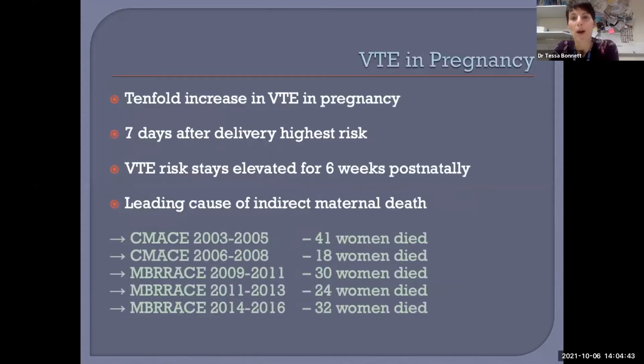So why is it important for us to be very aware about VTE in pregnancy? Well, there's a 10-fold increase in the incidence of VTE in pregnancy. We know that the 7-day period after the baby's born is the highest risk time. That's because the body is trying to stop bleeding, bleeding that's been caused by delivery. But we also know that the VTE risk stays elevated for 6 weeks postnatally. Venous thromboembolism is the leading indirect cause of maternal death.